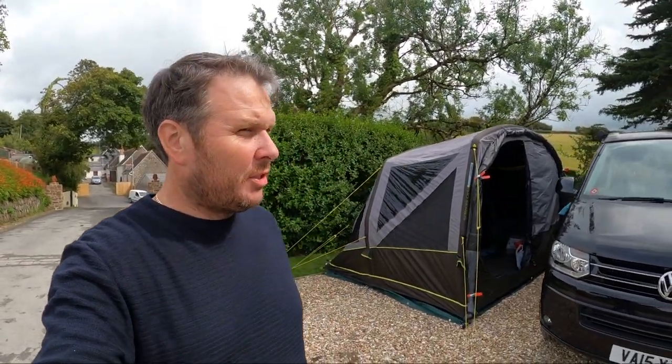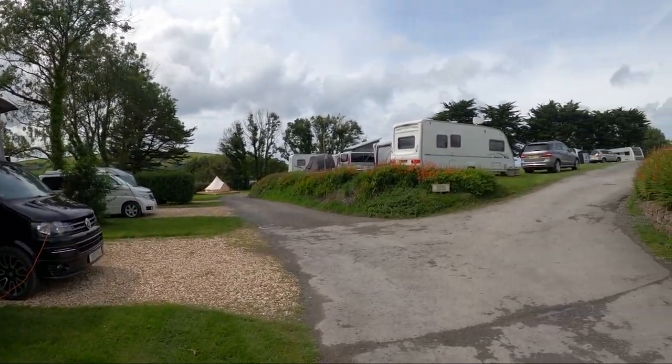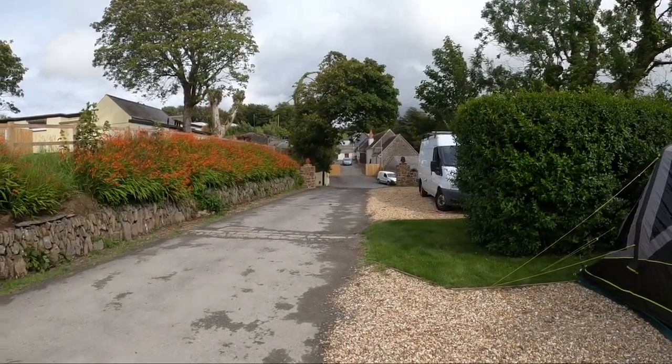Welcome to Lynmouth. This is our pitch. This is the campsite. And we are the first pitch, like I might have already said, because that's how we get out. So not far to walk to the pub, which is just around the corner, right by the entrance, which we'll show you maybe tonight if we get back in time. We'll see.